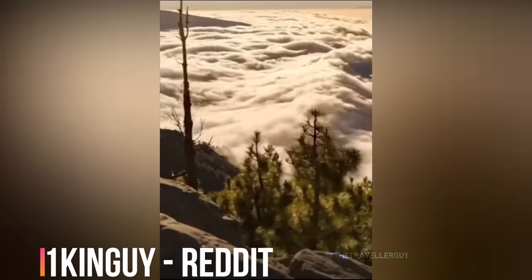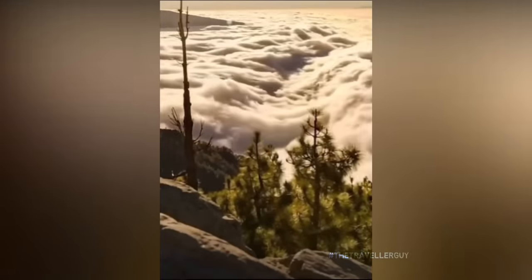This is a time lapse of clouds that looks like water waves. Isn't it beautiful?